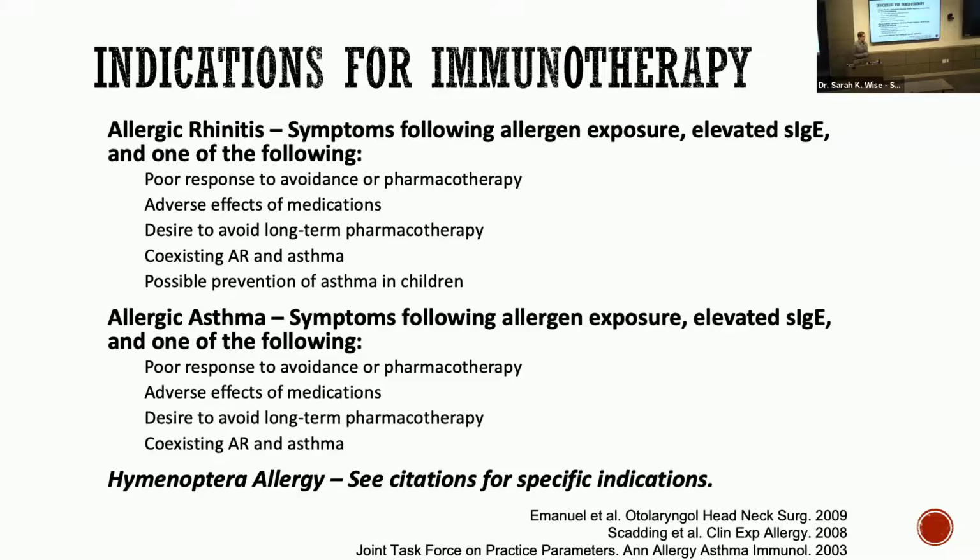What are the indications for immunotherapy? So focusing really kind of on the top area of this slide, allergic rhinitis, the indications for allergic asthma actually follow pretty closely. So poor response to allergen avoidance, environmental controls, or pharmacotherapy, adverse effects of medication, the desire to avoid really long-term treatment with medications, coexisting allergic rhinitis and asthma, and the possible prevention of asthma in children. There's actually some data to show that if we treat allergic rhinitis early in children, especially with immunotherapy, that we can prevent the progression to asthma. And asthma has, as we know, very significant morbidity.